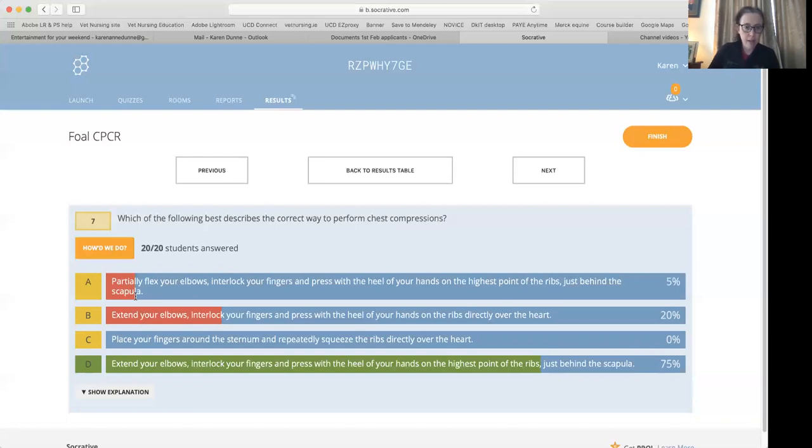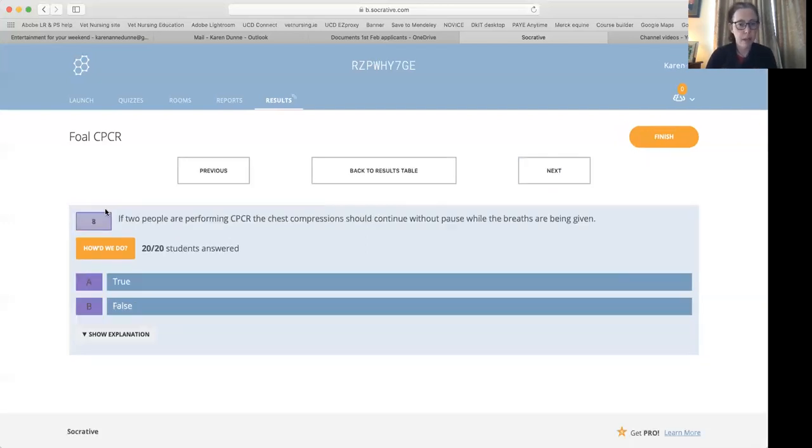If you look at part A there, part A is incorrect because you're flexing your elbows. B is incorrect because you're squeezing directly over the heart. We want to put our hand onto the highest point of the chest because that's been shown to give the best effect. And then nobody went for C, which is a technique used, say, in small animals, to be suitable for a cat or a small dog, but you won't be able to get your hand around the sternum in a foal.